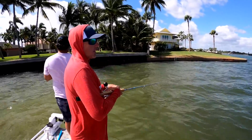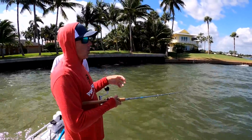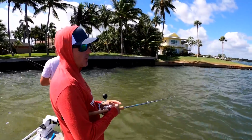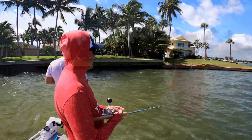When the mullet start running like this, you can go down to the beach and you'll just see hundreds of tarpon exploding on them. And you'll think, oh, that's easy. We'll just go catch one. It's so hard because when there's so many baits, the odds of them eating yours are slim to none.